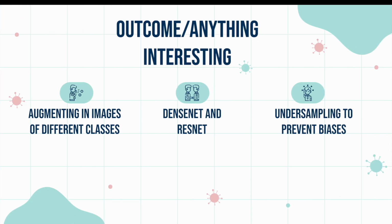In conclusion, our machine learning solution is an effective tool for detecting pneumonia. During the project, we learned that augmenting minute differences in images of different classes can negatively impact model performance, leading to poor recall, precision and accuracy. Augmenting only one class can also affect the balance of the dataset and potentially decrease model performance.